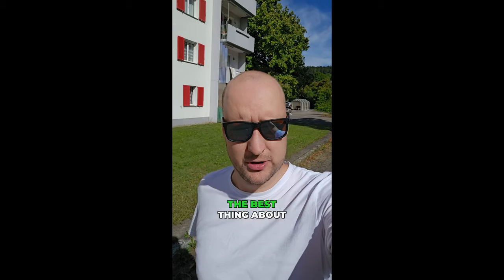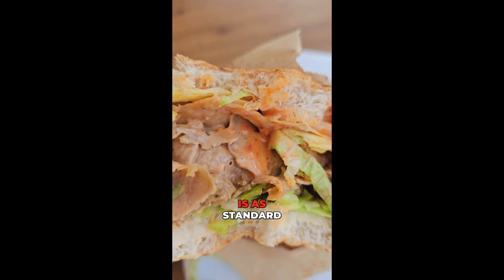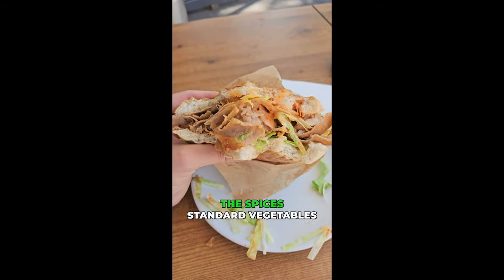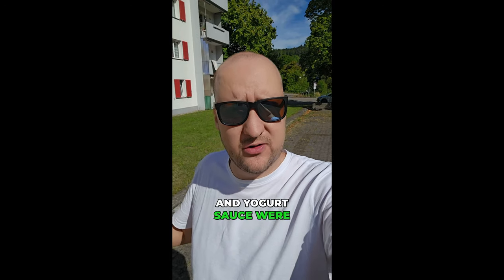Chico's in Winterthur. The best thing about this kebab was the homemade spicy sauce, and everything else is as standard as it gets. The veal meat is from the factory, you only taste the spices, standard vegetables, no special flavor, and also the cocktail and yogurt sauce were pretty mild and didn't have a lot of their own taste.